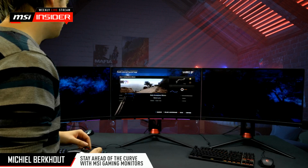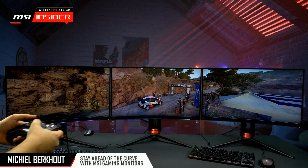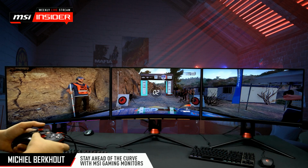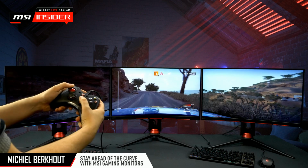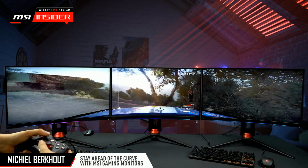Let's just drive a race. I'm not very good at this, so don't judge my bad performance. Let me get a little bit out of the way so I don't block the whole screen. So when you're using only one monitor, if you want to look to the left or right, usually you need to use a separate button. For example, on controllers, quite often they're right here and you move them left or right to look left or right. Now you can just move your head and see what happens left or right of you. Oh, oops. I'm not very good at this, as I told you before.